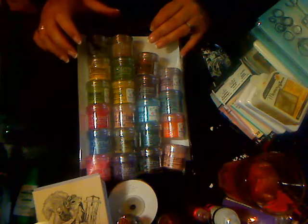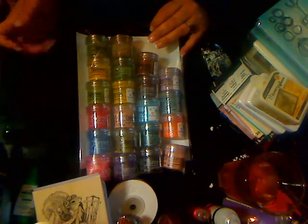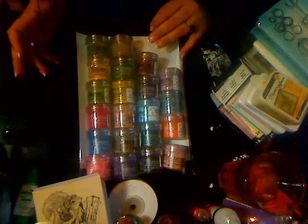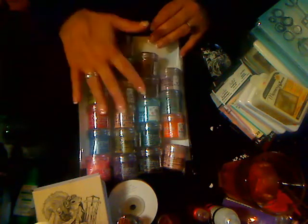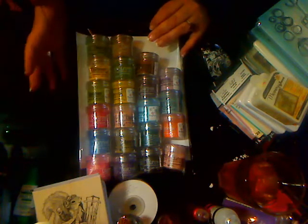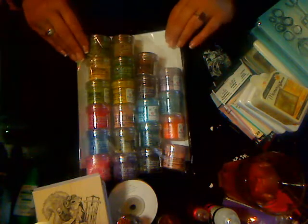Yeah, which I thought was really great. I've collected embossing powder for a long time, but it's just nice to have them in the colors, and because of the price is obviously why I got them.